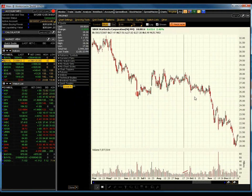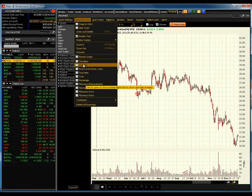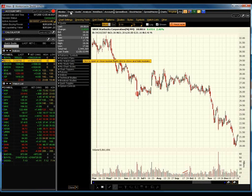As the stock continued to trade, it traded lower and lower on increasing volume. And that is generally not a good sign. Volume continued to increase as the stock declined.